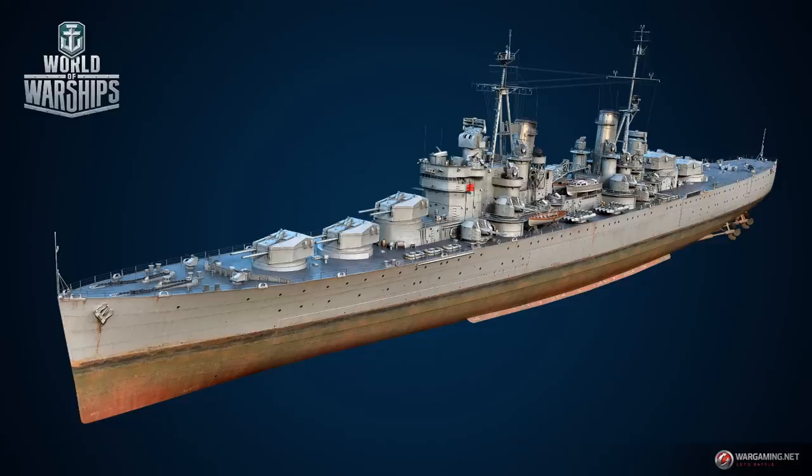Now, by way of comparison, if you look at, say, Wichita, which is obviously the last US treaty heavy cruiser, which comes in at 10,500 tons standard, and then you look at a Des Moines class, which is, you know, same armament but fully unrestricted, you're looking at basically a 70% increase in displacement. Now obviously you've got the Baltimores sitting slightly between those two, but the Baltimores are treaty unrestricted, but with the Royal Navy you're looking at the Towns.